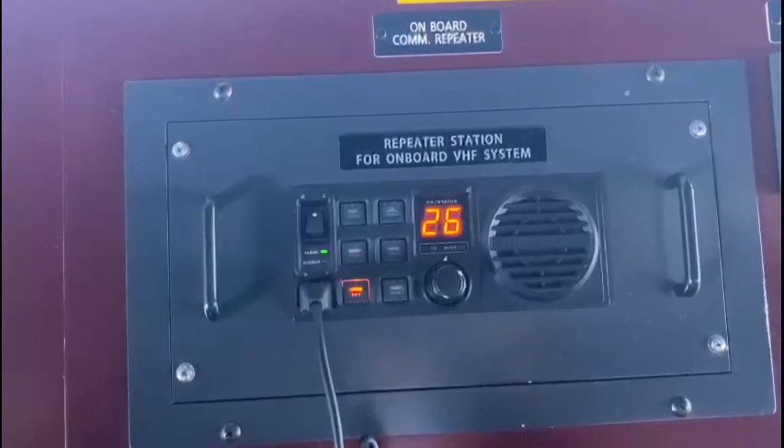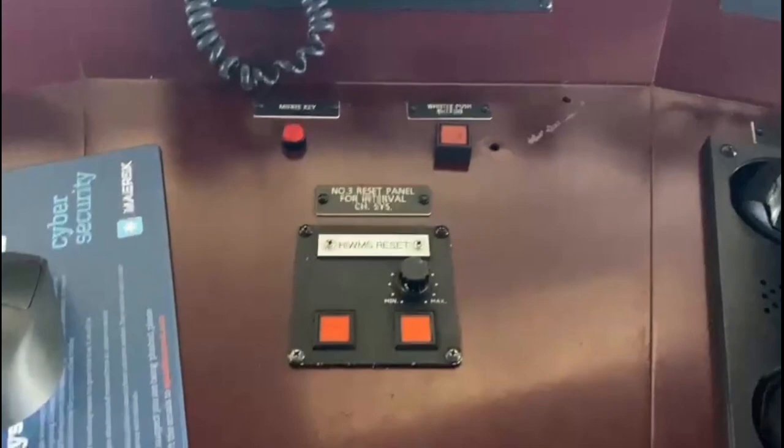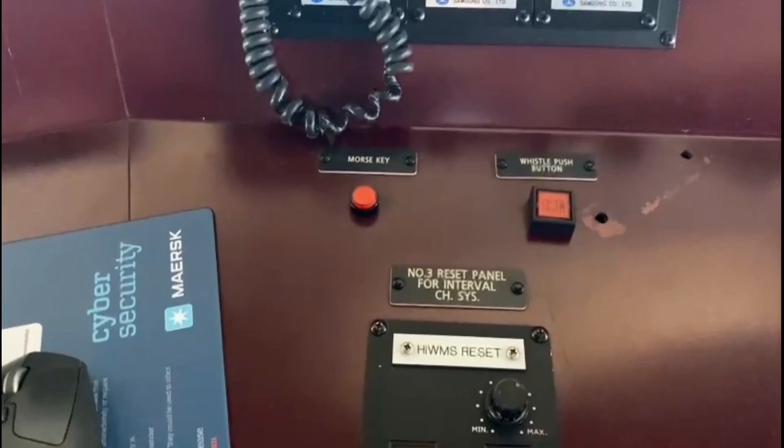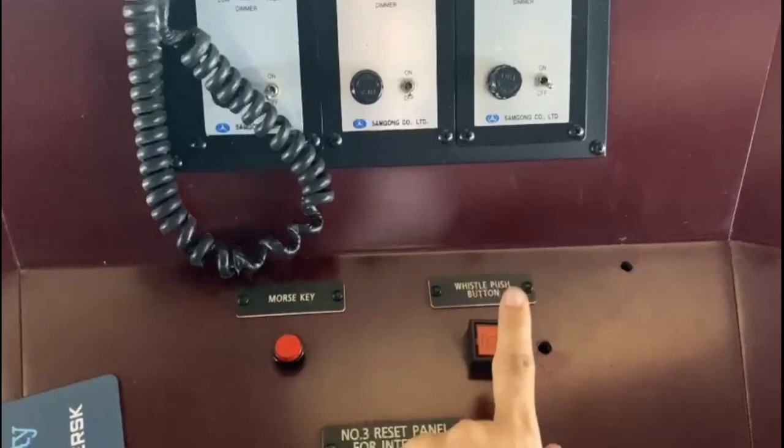Ito naman is the bridge of system namin. So, yung crew, pag may kailangan sila sa bridge, pwede nila ako tawagan dito. Telephone namin. This is the reset button. Just like I said, kailangan namin i-reset yung button every 12 minutes para hindi mag-alarm siya at hindi mag-alarm kay captain. So, this one is the whistle button. So, parang busingan namin dito. So, pag kailangan namin mag-busina o mag-signal sa ibang barko, ito yung pipindutin namin.